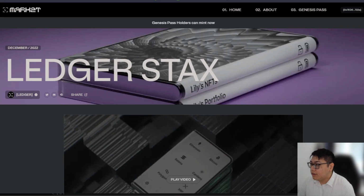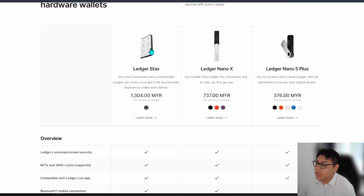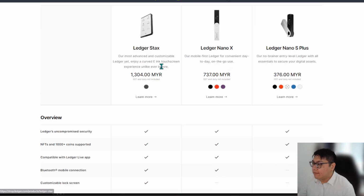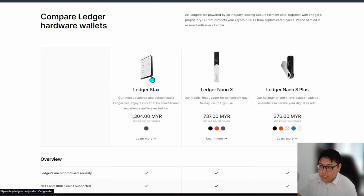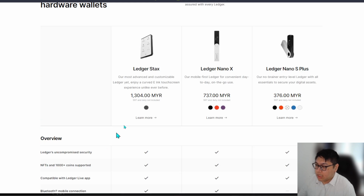And from here you can see another feature is wireless charging, and it looks like a mobile device, like an iPod. It's palm size. Yes, it looks like an iPod. You can use wireless charging with it. And of course, if you're using a Samsung or whatsoever, you can do reverse wireless charging towards your Ledger Stax in case you are on the go.